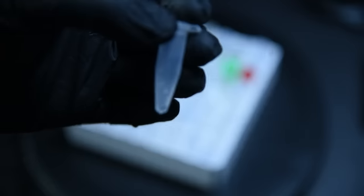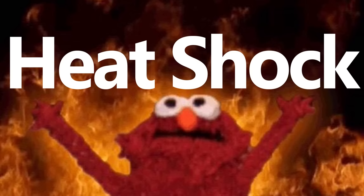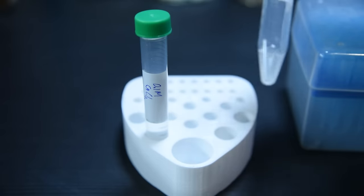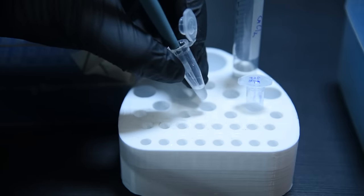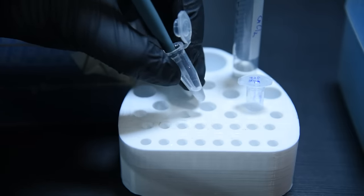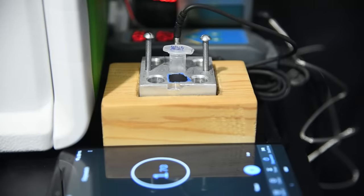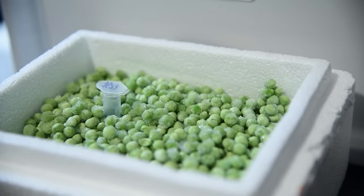To get the DNA into the bacteria, I'm going to be using a technique called heat shock. Basically, after a series of washing steps to get the bacteria ready, they're mixed with the DNA and cooled down for a few minutes. Then, once they've had time to chill, they're rapidly heated to a temperature which is high enough to stress them out almost to their breaking point, before being rapidly cooled down again.